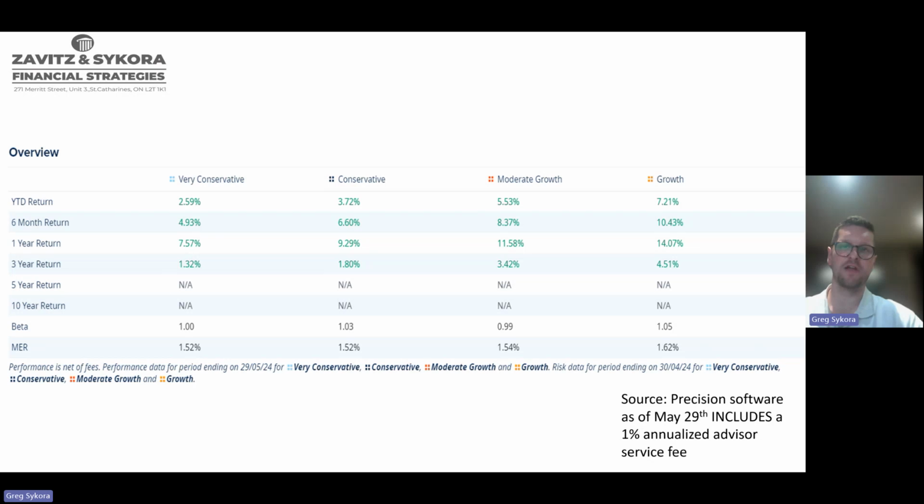Over the past month, stock markets in North America and Europe are up around 1 to 2%. And the bonds in your portfolio are up around 0.5%. So not a bad month. We were on pace for even better numbers, but the last week of May saw some pretty hot inflation numbers again out of the US. And this data dragged down all the world stock markets.